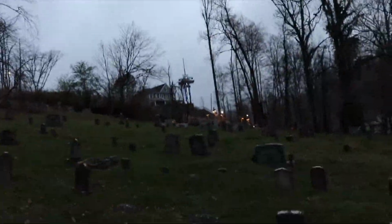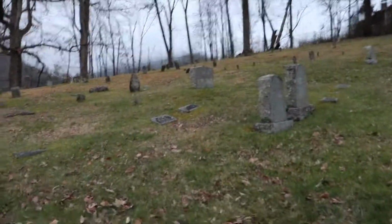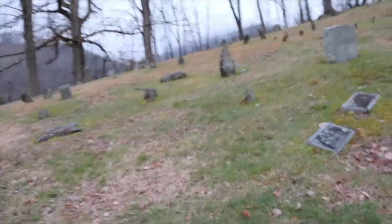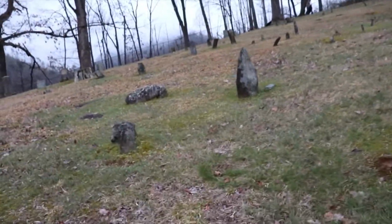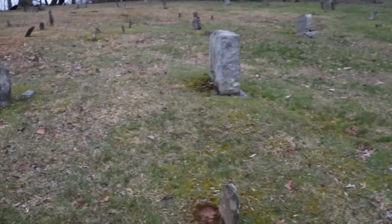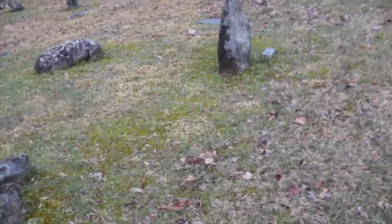And then just another point of reference, that's the big spike tower thing that they have. Just to once again prove to you guys that this is right in the middle of town and nobody knows that. And looking around, you can kind of see, we did get here a little bit early before dark so we can just walk around and see the premise and how to get up here. But seeing little graves like this means that this is very old.